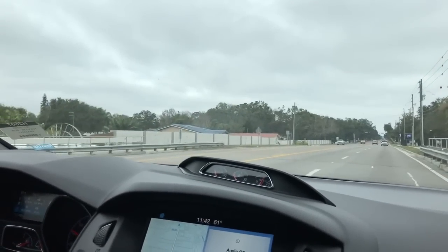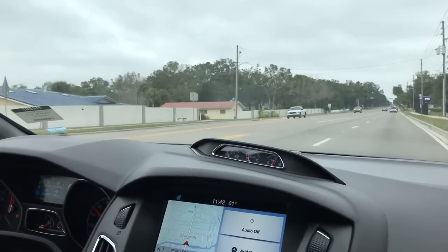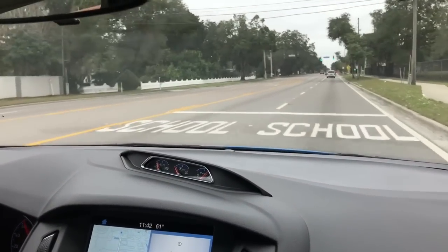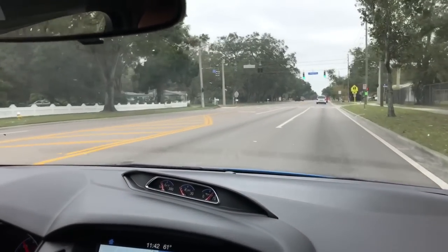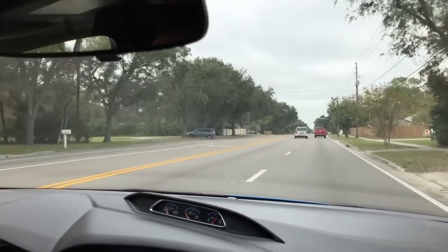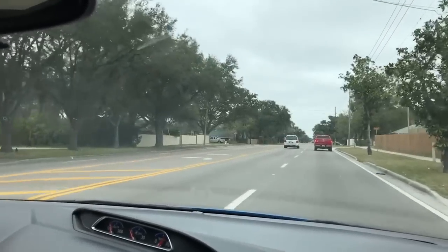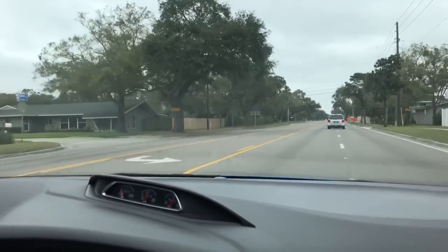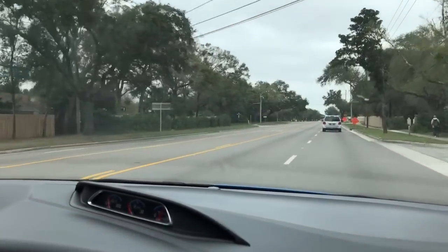Like I said, the sounds are just really what make this car. It's very nice pulls. Car doesn't shake weird. It doesn't vibrate weird. It's very tight, very taut. But you can hear that sound. It's got great sound to it.